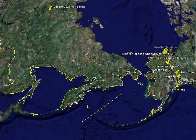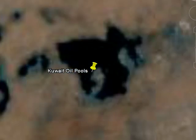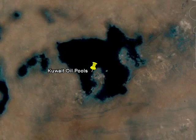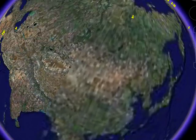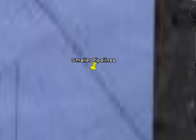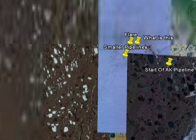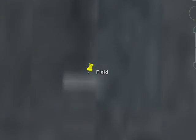Here's up in ANWR. Is that oil? I mean, it just looks the same as over in Kuwait, the oil ponds, pools. Now, I don't think those are little lakes out in the middle of the desert. So what's the difference between that and up there in Alaska?